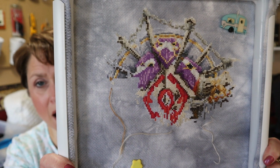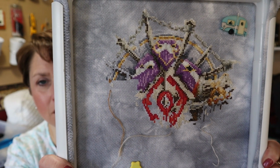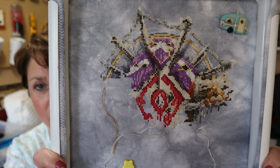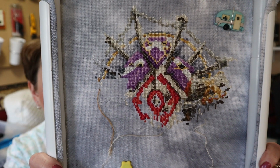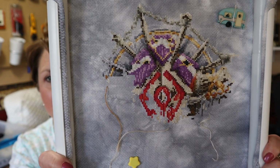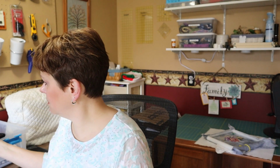Even though this is really not my style and I know it's some kind of shield, but I don't really know what it is. I actually do enjoy stitching on it. I think just because it has some nice chunks of color and it goes pretty fast. So, working on that. I think that's all I worked on. Honestly, I really don't know.